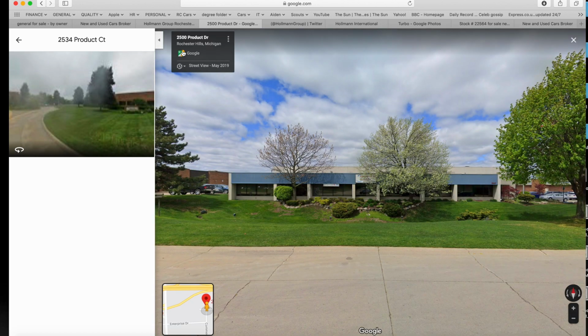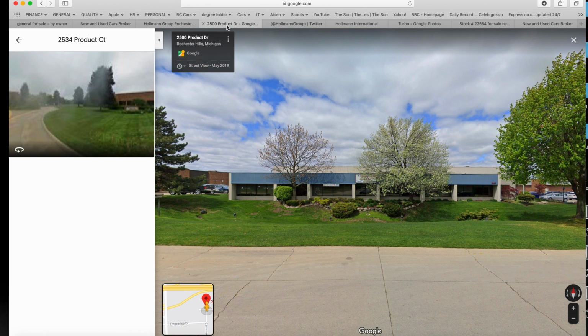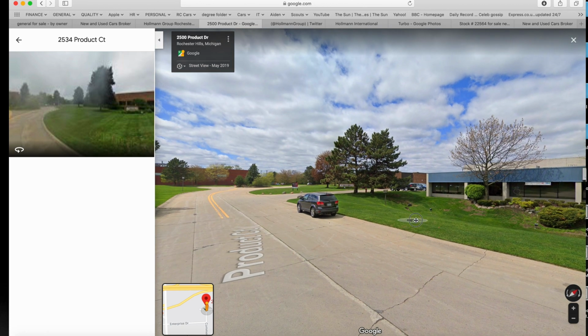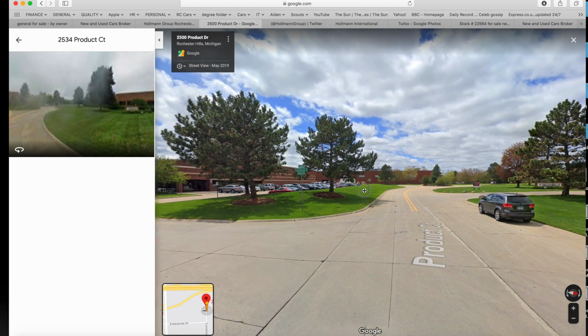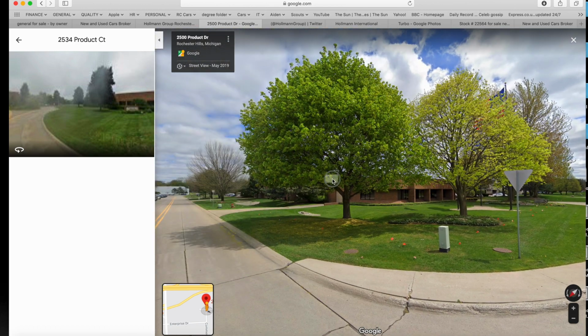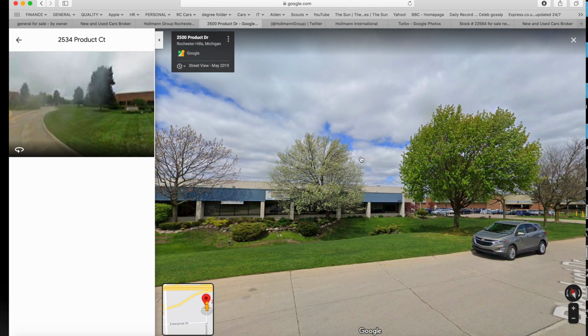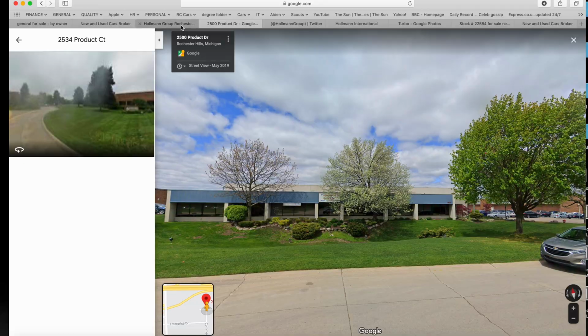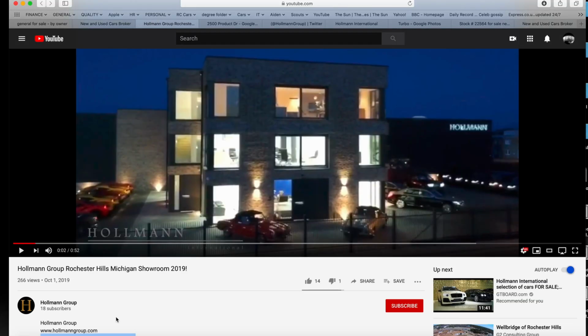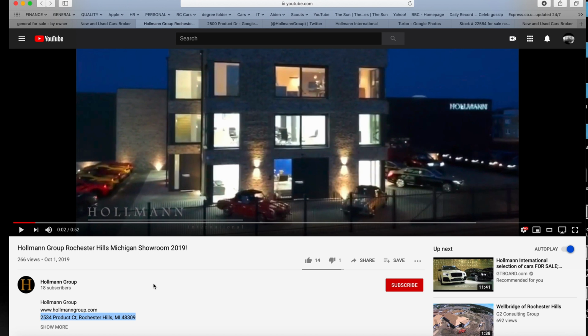Okay, guys, you tell me, is this what Holman Group looks like in Michigan? In case I'm mistaken and I've identified the wrong building, let's take a look around. No, I somehow don't think that Holman Group International is actually located at this address here. So all in all, this is an absolute scam from these guys.